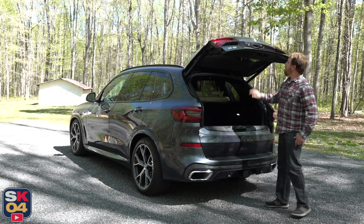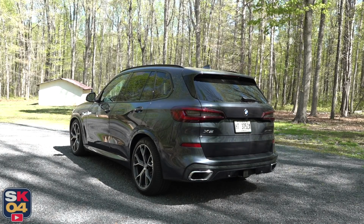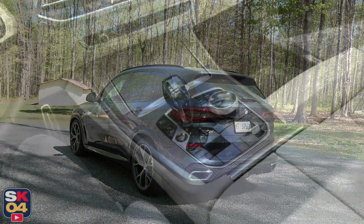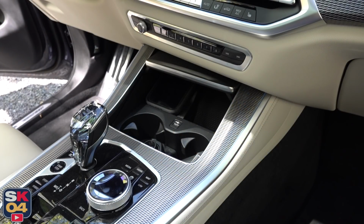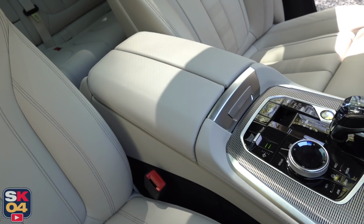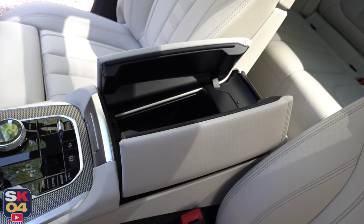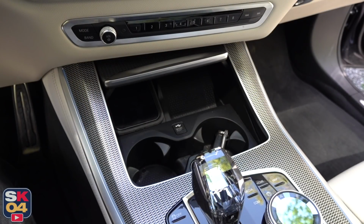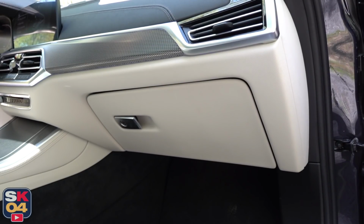As far as cabin storage, the center console has 2 closed compartments for a cleaner look. The front compartment has 2 cup holders, a USB port, and a 12-volt power outlet. Not to mention a tray that would otherwise house an available wireless phone charger. The rear compartment has a split lid and a nice amount of space. The glove box is lockable for added security and also offers a nice amount of space.